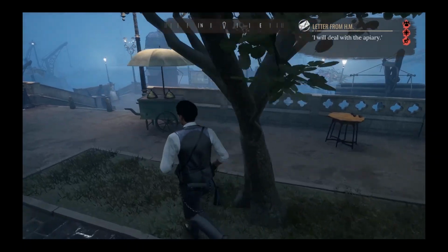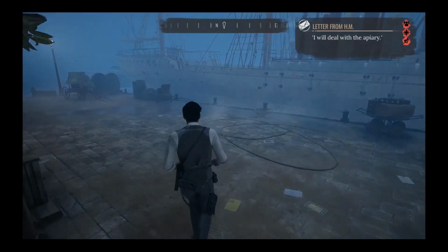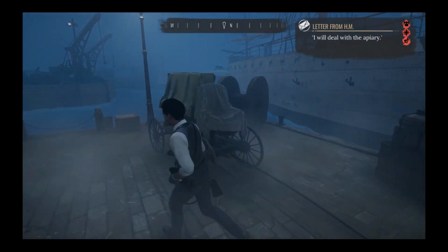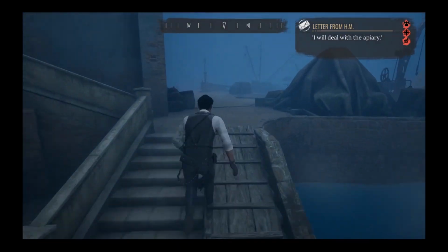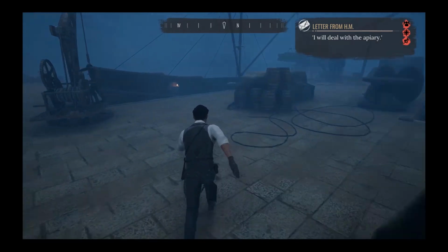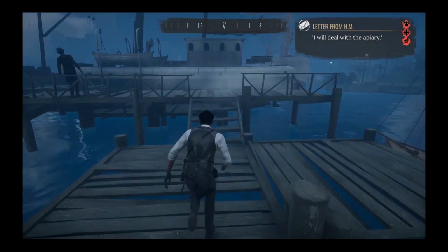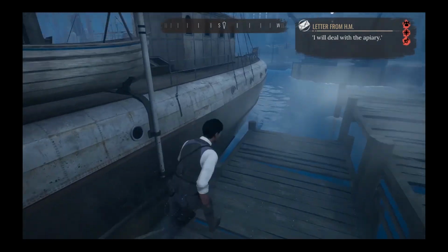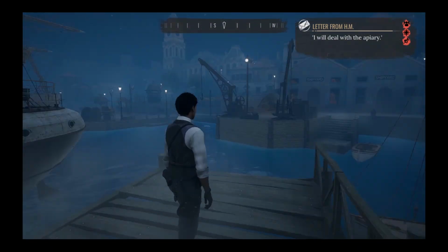Let's go and have a little look at this ship over here. Doesn't seem to have a name. Another one over there. I could just be on a complete wild goose chase here. In fact, oh, there's people over there.